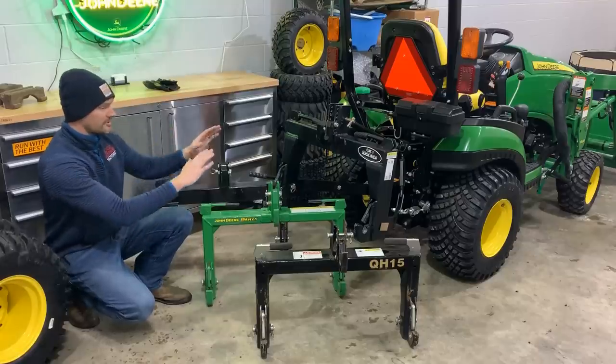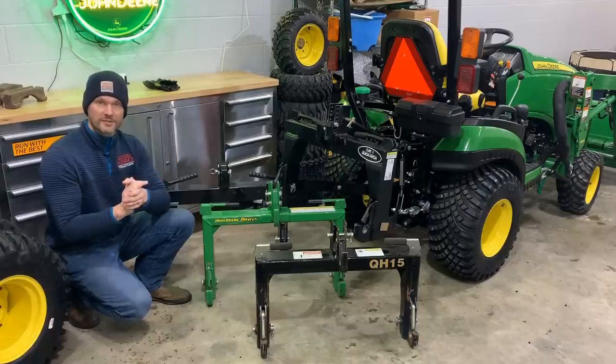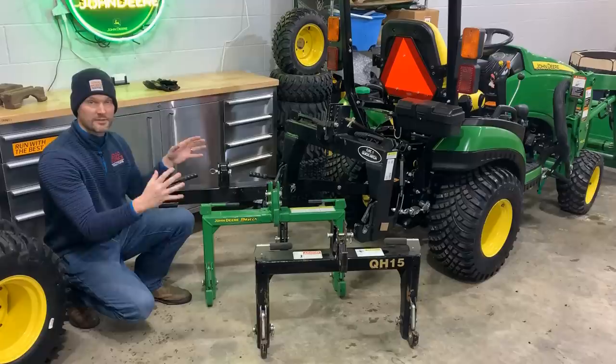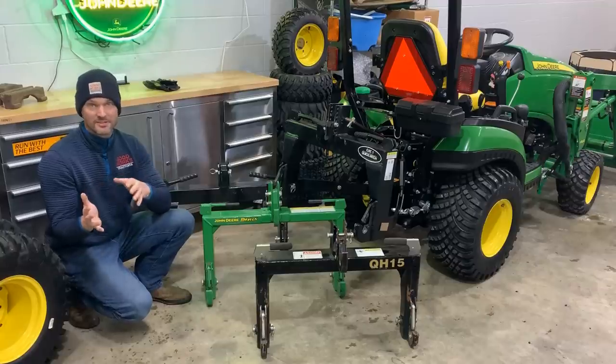Now you're going to see all these look extremely similar, and they should. And there's a reason for that. There's an ASAE specification that controls the dimensional spacing of these quick hitches. And so there's going to be tolerances within there that they have to conform to. So every quick hitch you see here and every quick hitch on the market should conform to that ASAE specification.